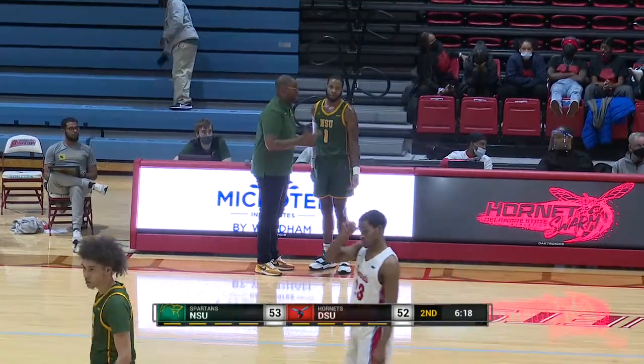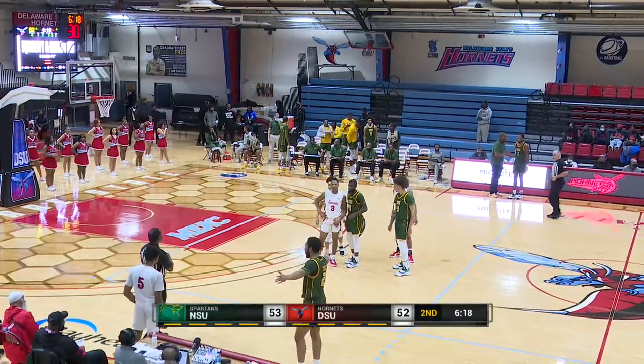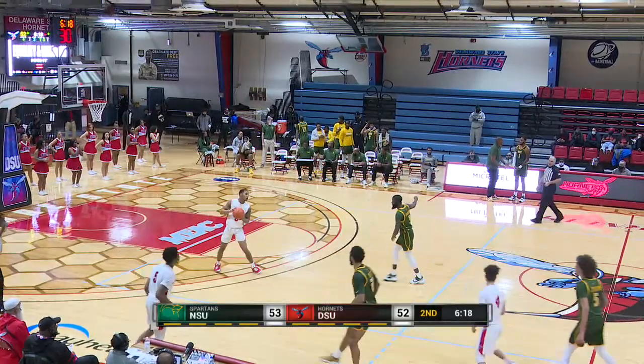Chambers now with 3 fouls. He'll go to the bench. And it means Tyrese Jenkins will come back in. Maybe we don't want to see Jenkins. He's hurt us a few times. For sure. Hasn't played well today, so let's just hope it stays that way.